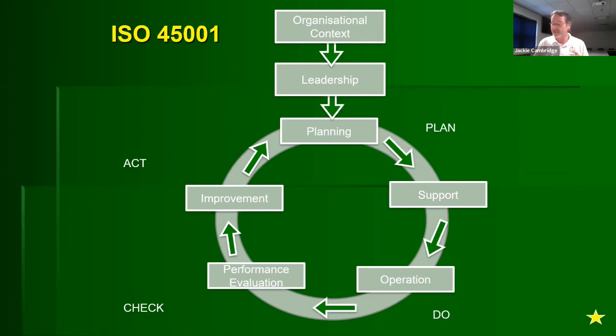Because in safety, we might find there's a lot of things we need to do to put things right, but we haven't got the budget to do it all at once. So we put a plan in place for how we can improve. But the context of the organisation, every organisation is different. So this is where in our safety management system, our 45001, that's the start of it. We put a bit in there about what our company's all about. The leadership side of it.